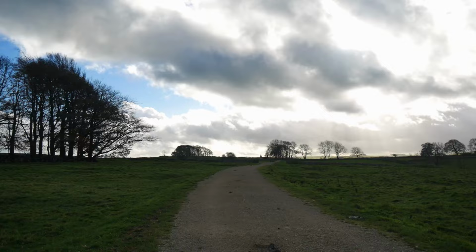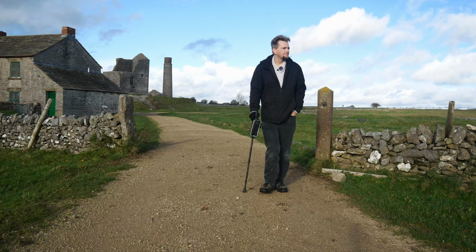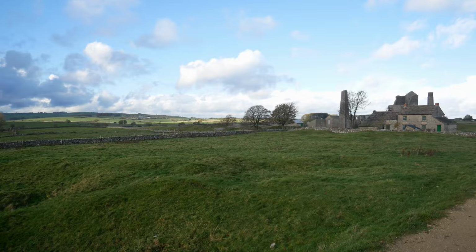I just love looking around old ruins and everything else, and especially mines, because my late grandfather on my mum's side was actually a miner, and he lost one of his fingers in a mining accident. And then also on my father's side, he grew up in Barnsley way, where there were a lot of mining communities and everything around there as well.